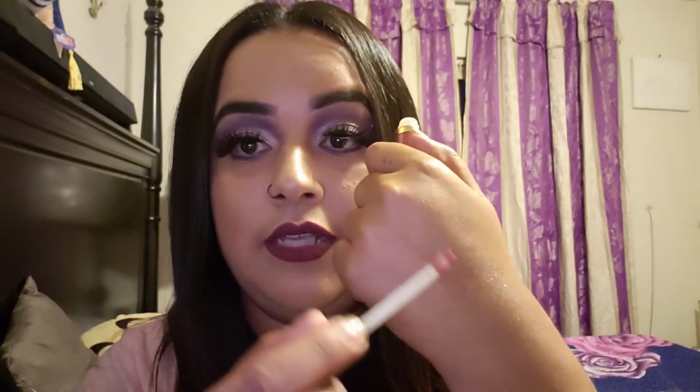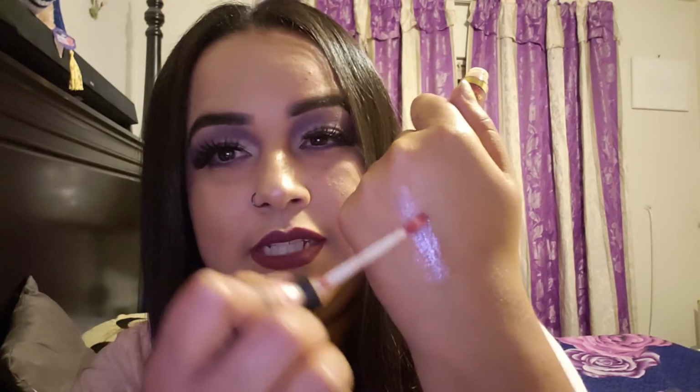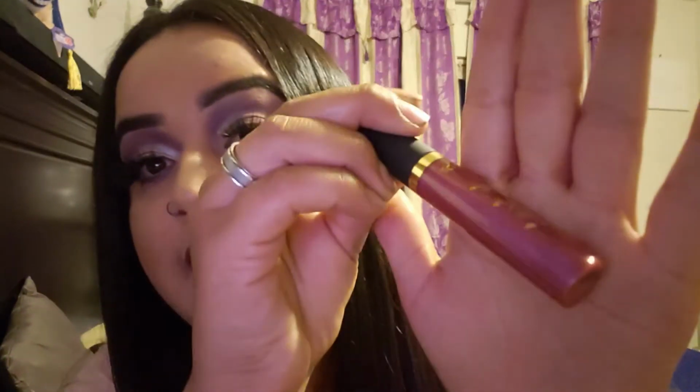Okay, let me do a swatch for you guys. Let's try this again. Oh, it smells so good. It smells like coconut. Okay, here we go. Do you guys see that better? It's a shimmery lip gloss. Yeah, it's a sheer lip gloss. Okay, so it has lots and lots of sparkles. I'm not sure if you guys could see that, but it has lots of sparkles. It smells really good, by the way. Okay, and that is that. So cute.